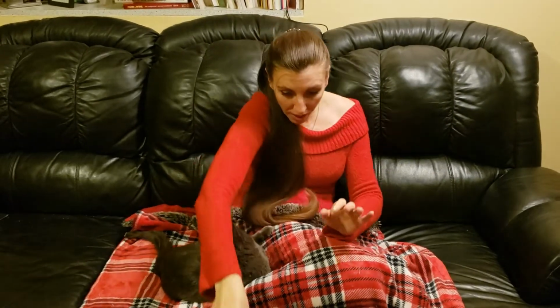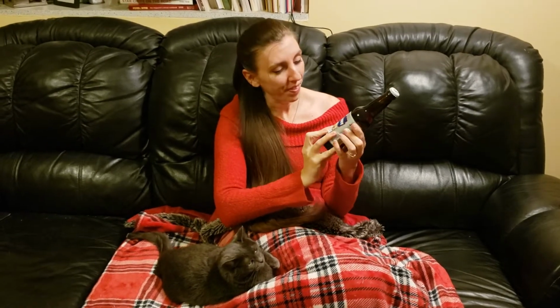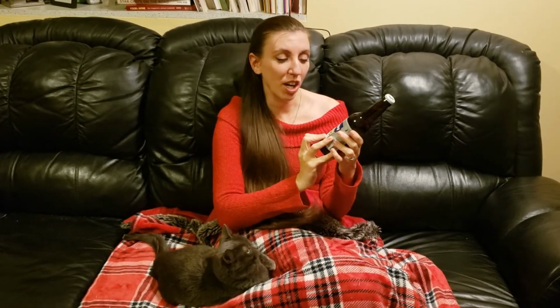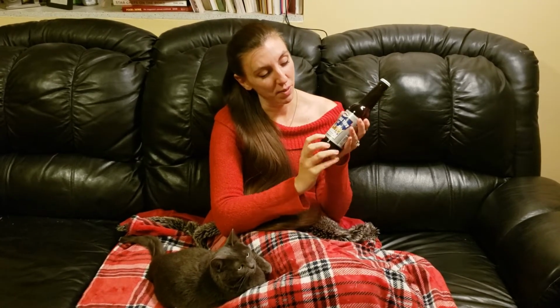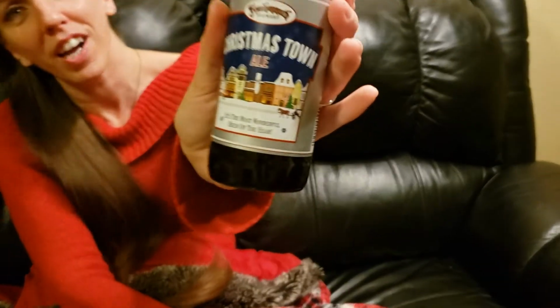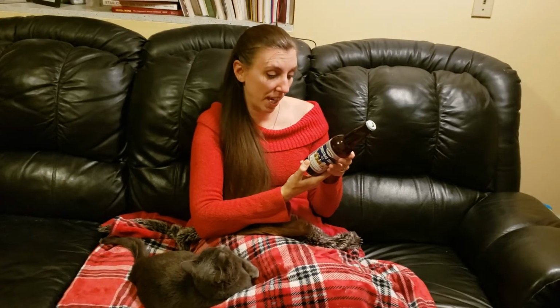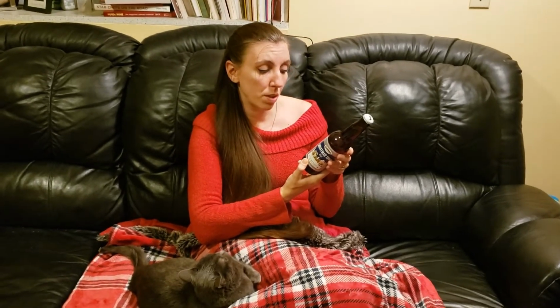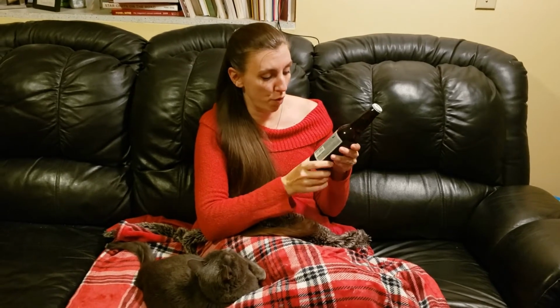Three Christmas trivia questions. For our shots for this one, we are doing one from Frankenmuth Brewery. What? And this is their Christmas Town Ale. I'm super excited about this one. At the bottom it says, it's the most wonderful beer of the year. This one is a 6%. It's 27 IBUs, toasted sweet dark malts, holiday flavors and aroma. Unmistakable Christmas in every sip.